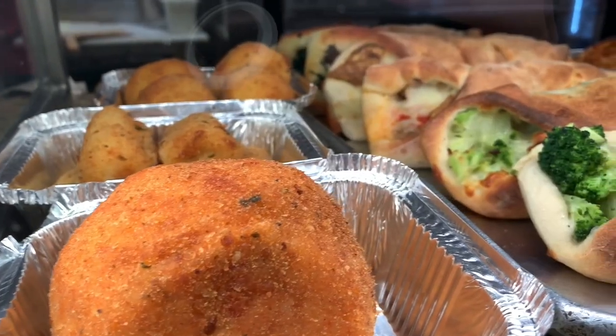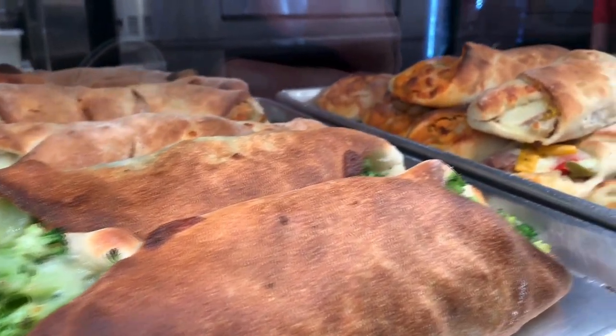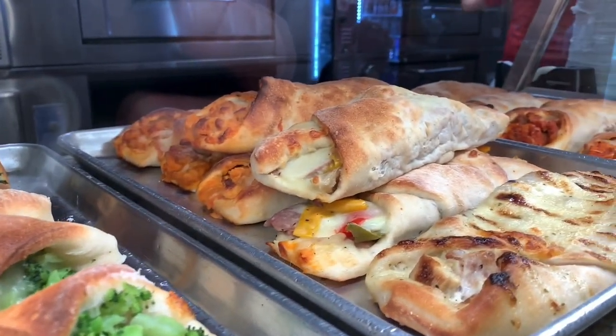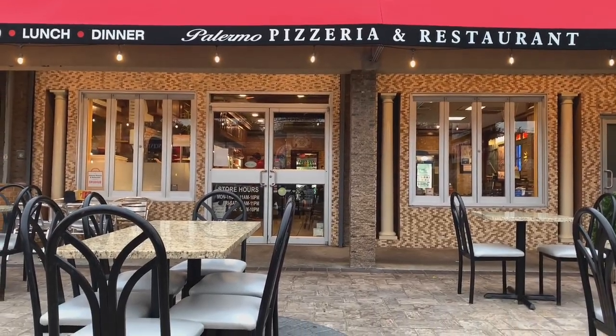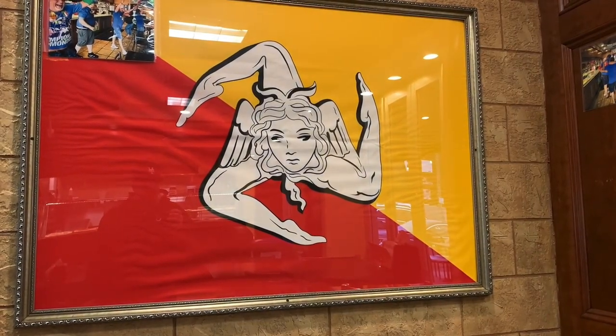Come on down to this place, guys. They make everything. Their freaking rice balls look good. Their rolls looked on point. Nice, portly rolls, filled and stuffed. Prices are generous. Nice outdoor seating area. The owner is mad cool. Everybody in there is from the old neighborhood.